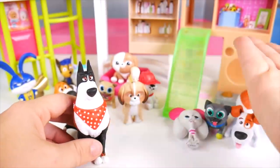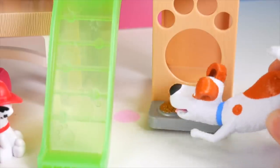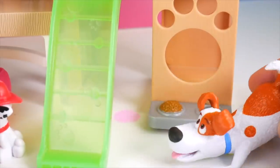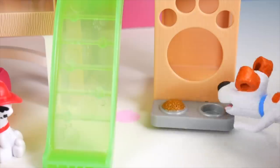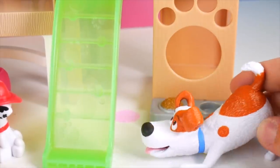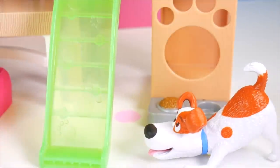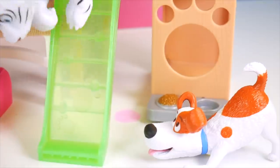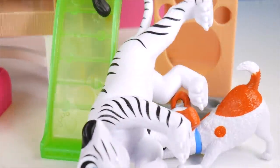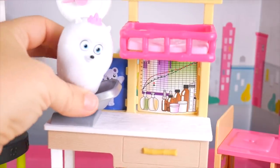All right, guys, why don't we check out the place? Yum, yum, yum, I think I smell some food. Don't eat too much, Max. I'll just get a little drink of water too. That's good stuff. Who wants to try out the slide? I'll do it, Marshall. Me too. I might be too big. Whoa. Hey, what is this? Off of me. I could use a little pampering over here.